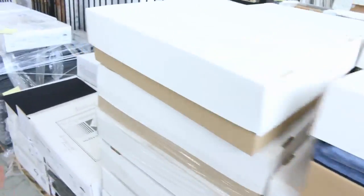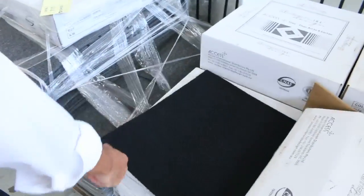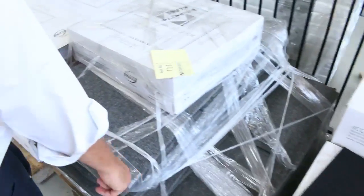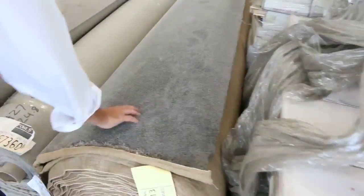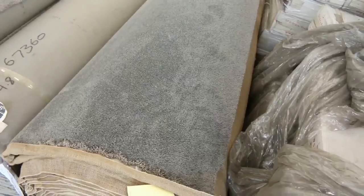Some wool plush pile there, which also sells for around that $25 a metre. We've got carpet tile starting from $5 a square metre. We've even got some dark charcoal there in the commercial, starting from around $5 a square metre on the carpet tiles. Then into the twist piles again. So this is nice big roll sizes.